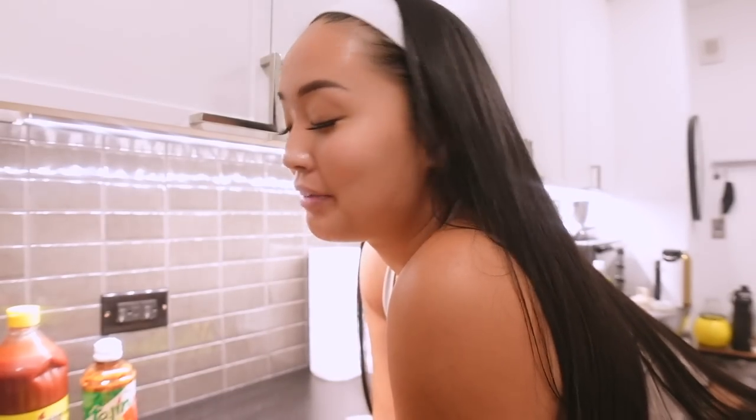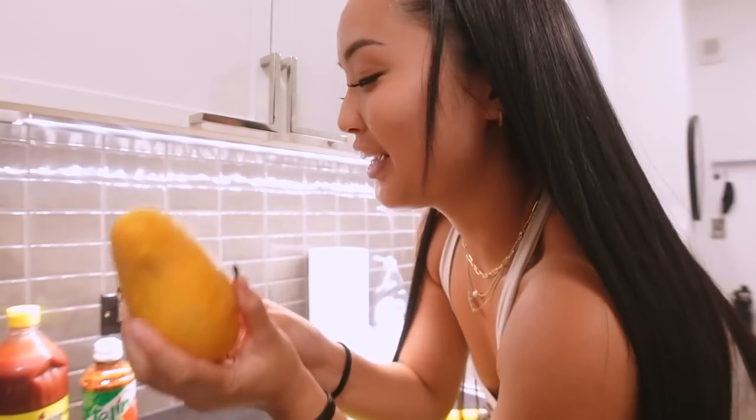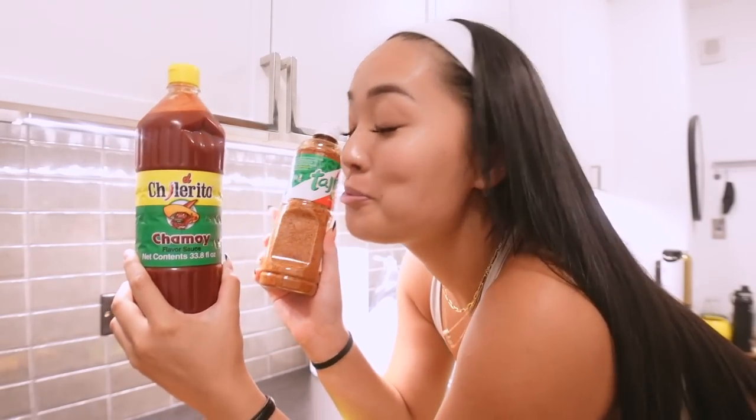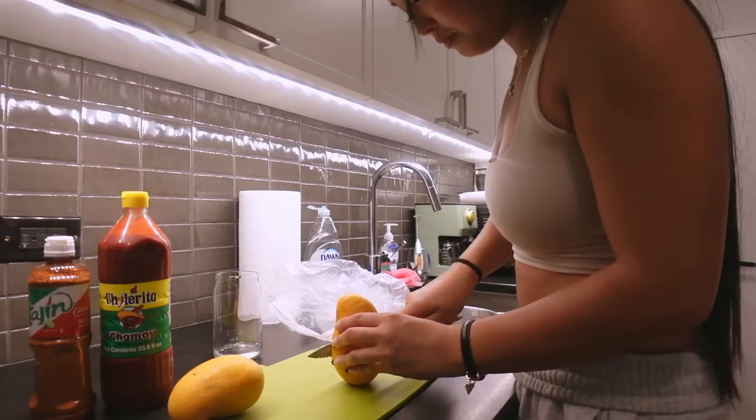I'm hungry, so I'm gonna have a little snack. Gonna have some mango with chamoy. I hope I'm saying that right. And tahini. You guys don't even know how obsessed I am. I have been eating this stuff nonstop. The first time I tried mango with chamoy and tahini was at one of the fruit carts that they have in New York City. And ever since then, my life has been changed.